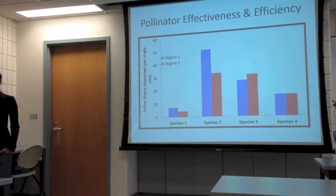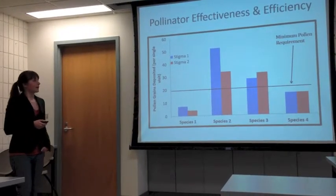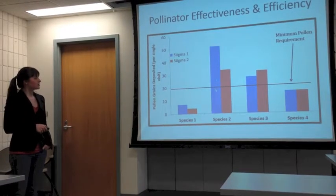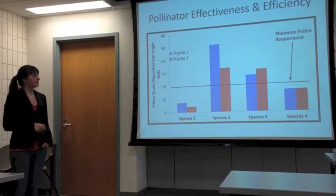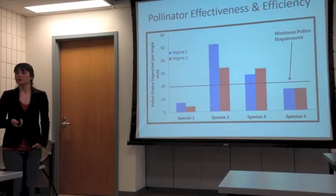This is something, again, that we haven't done yet, but if we're just going to say it's about 20, and we put that on there, then we can see that even though species 2 is a more effective pollinator than species 3, they're equally efficient. They both deposit enough pollen to get full development of the fruit.